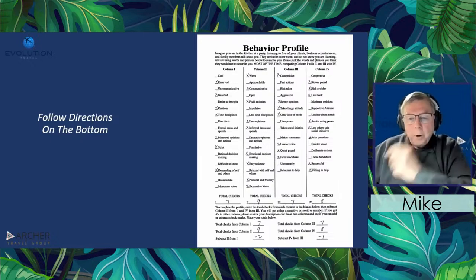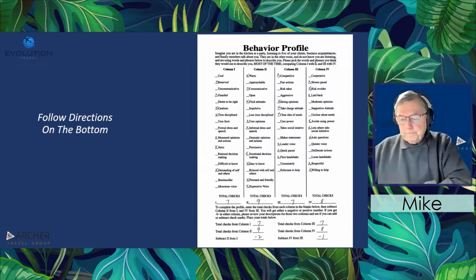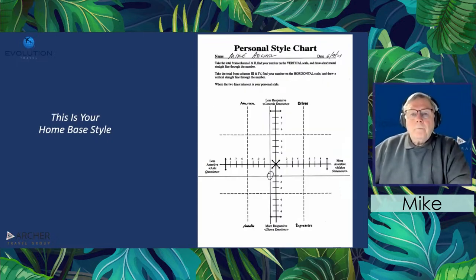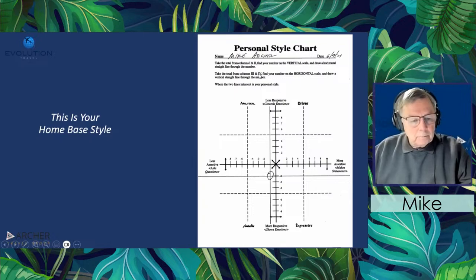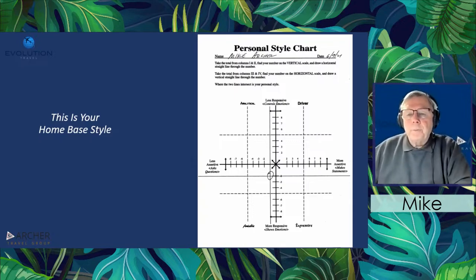Okay, so what you're going to do now is you should have, this is what your chart should look like. So on the directions on the bottom, I want you to move over to page 7. Now, what you're going to do is take your number. So in my case, I was -2, -2. So you're going to find the total from columns. Find your number from 1 and 2. So find your number on the vertical scale. So column 1 and 2, I'm going to go down here to 2, -2.